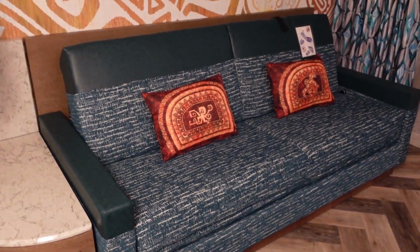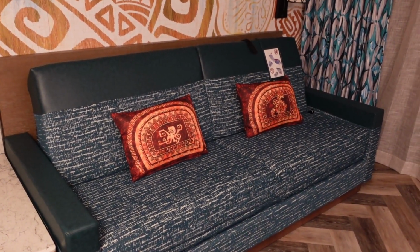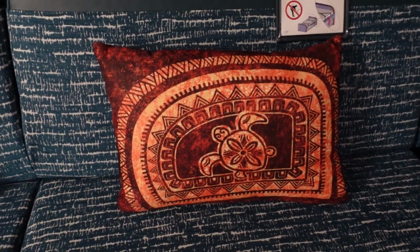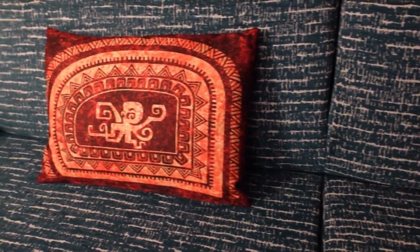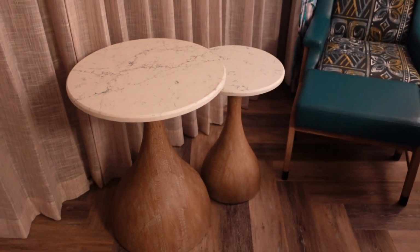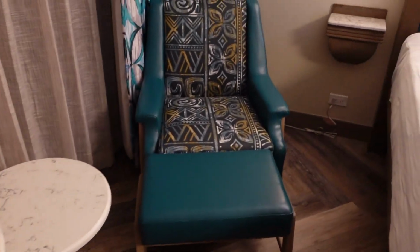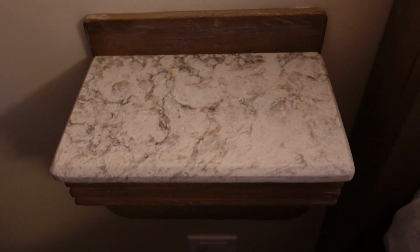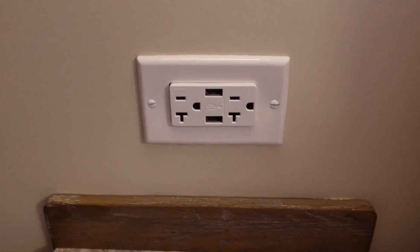This is our pull-out sofa, also known as a day bed, because technically this room can sleep 5 people. Very cool. This is like Maui's tattoos. Little Moana right there. Love just the little details, right? Super cute. Fun curtain. All right, we got a set of tables here, which I'll probably use as my desk. A fun little chair. And we've got a bedside little table right here, probably perfect for you to charge something like your cell phone. Have your resort mug and of course outlets.